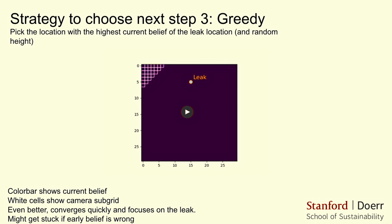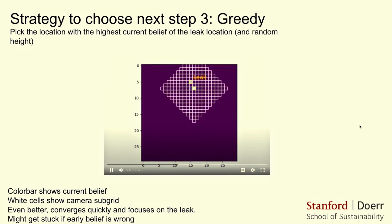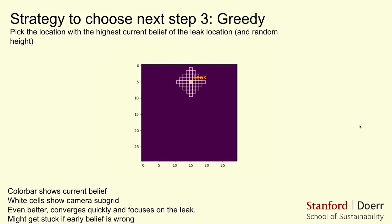The third strategy is greedy, meaning that we'll pick the location with the highest current belief of the leak location. And you can see basically it's chasing the brightest spot here, meaning that it goes to the place with the highest probability. And it's even better, it converges quicker and focuses on the leakage. But the problem is that it might get stuck if the prior belief is wrong.